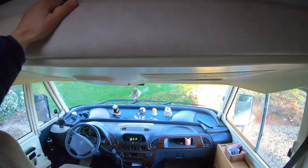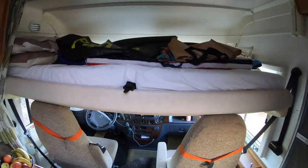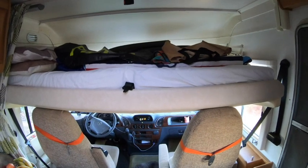So the cab over the front area, that's the second bed. So that pulls right down. It actually pulls down much lower to like here, and there's a ladder going up to that. So when we have guests, that's where they would stay.